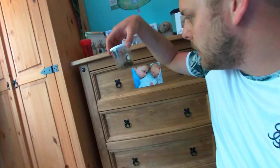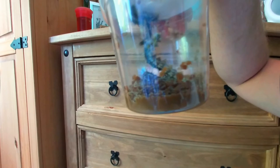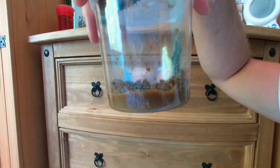But here we go. So, yeah, look at these guys. These are growing so big. Wow! Wow, William. This one's wriggling around. I'm going to put them back up here.